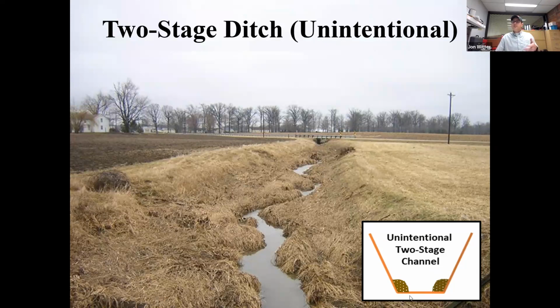They vegetate and they start to build these little small floodplain benches in the bottom. So where they were accidentally given enough width to do that, nature might have created these small floodplains. And essentially what you have is a small meandering stream channel within the bottom of a ditch. So a maintenance activity would usually remove those small floodplains and restart that process over again.